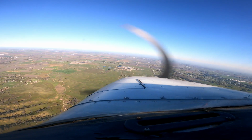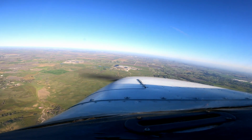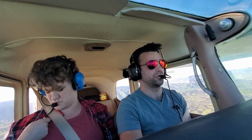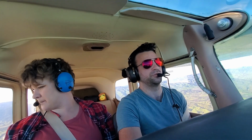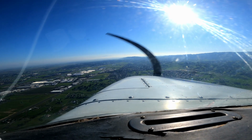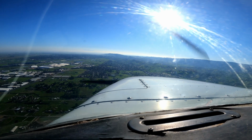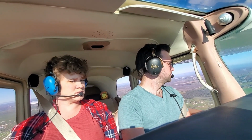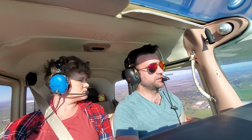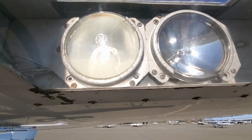Checking for Nut Tree traffic, Cessna 1834 November, 10 miles to the northeast, inbound runway 2, Nut Tree. Cessna 1549 Yankee, 5 miles to the north, 2,500. We're inbound runway 2, Nut Tree. We're setting up on a 45. Nut Tree traffic, Cessna 1834 November, 5 miles to the north, inbound runway 2, Nut Tree. We'll leave landing and taxi lights off because I burned out my landing light during pre-flight. So yay! Gotta fix that before night flight again.